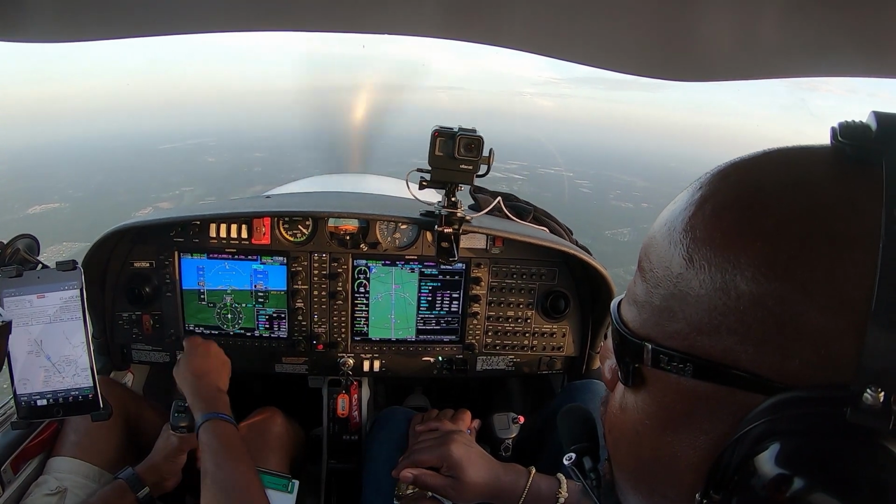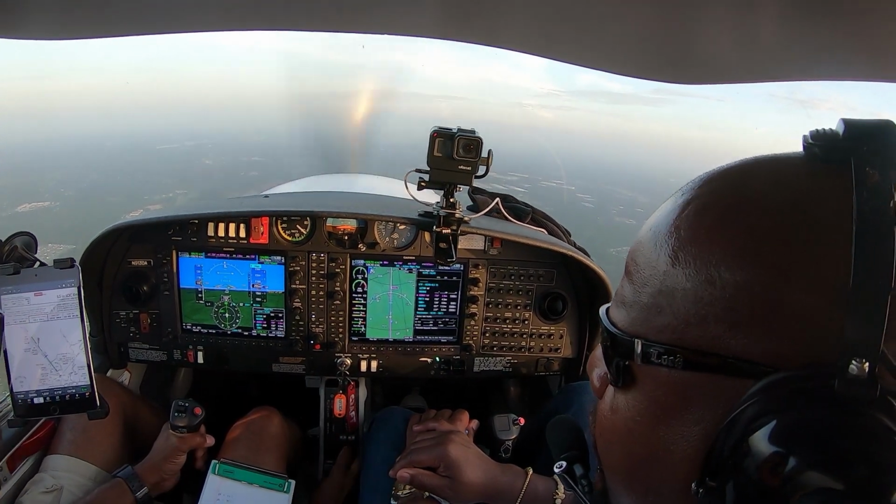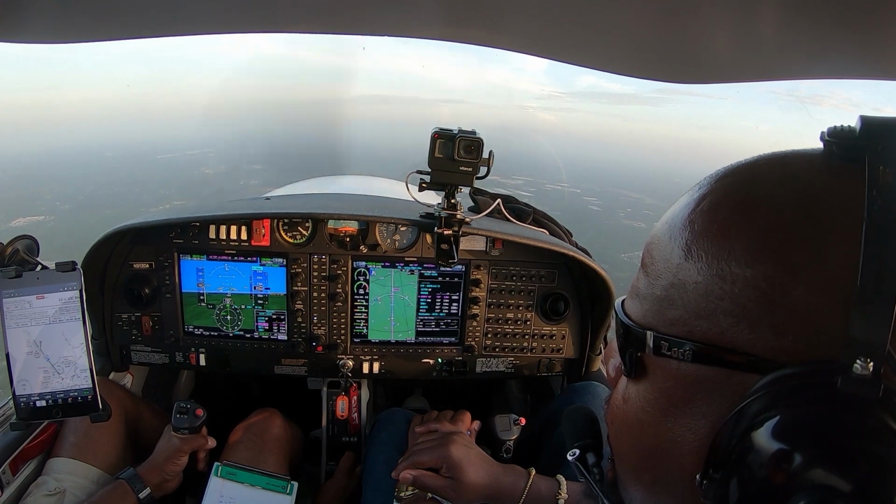Hey, landing lights on. Fuel pump is on. And we are clear to land.